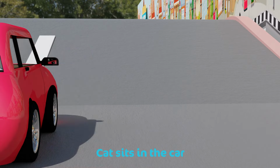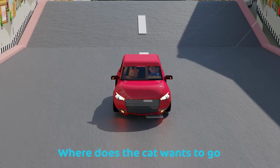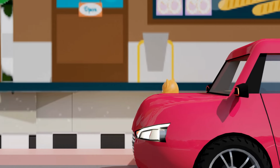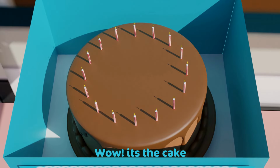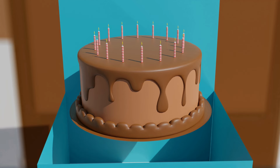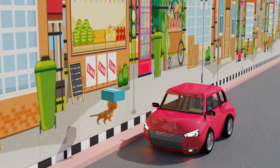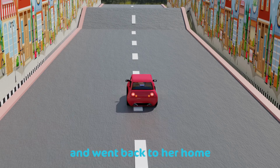Cat sits in the car. Where does the cat want to go? She wants to go to the bakery. Cat has something on her head. What is it? Wow, it's the cake. Cake starts with the letter C. The cake has some candles on it. Candle also starts with the letter C. Cat sits back in the car and went back to her home.